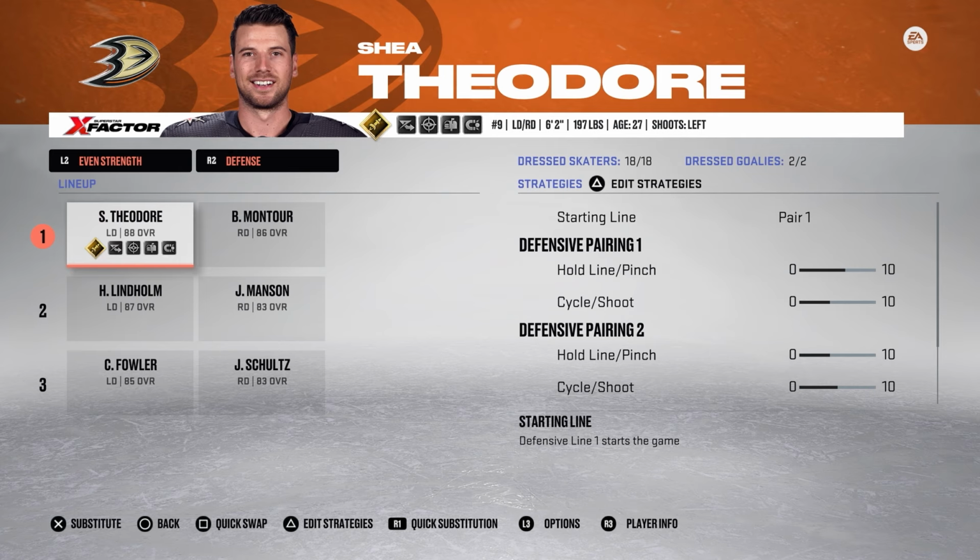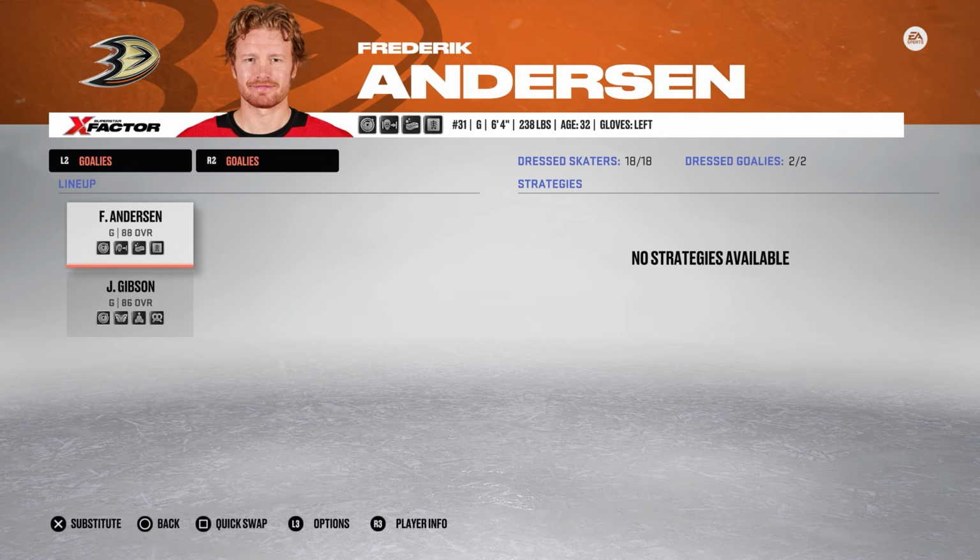At this point, never trade a defenseman you draft ever again, because when you draft one, more than likely they're going to be a stud for you. Same with goaltenders, Freddie Andersen and John Gibson. You can't go wrong with either of these guys.